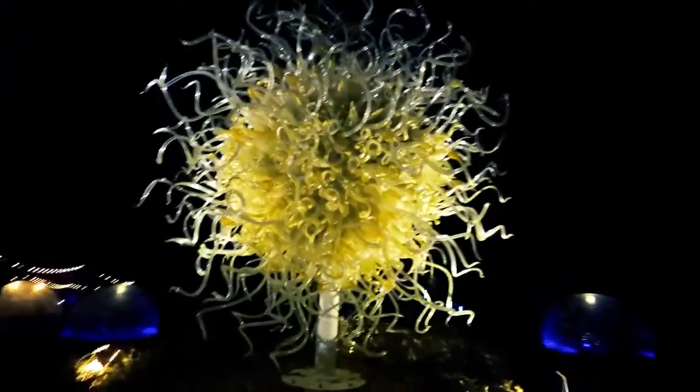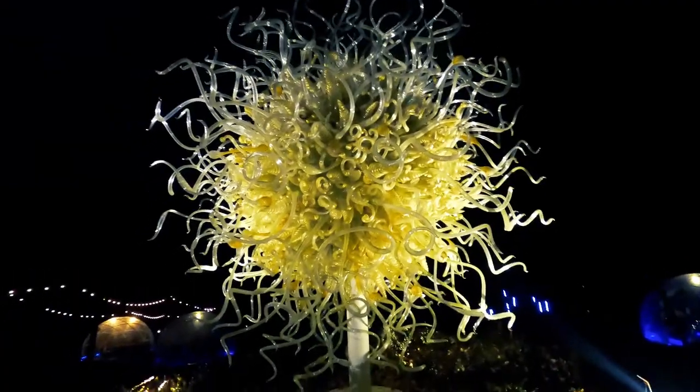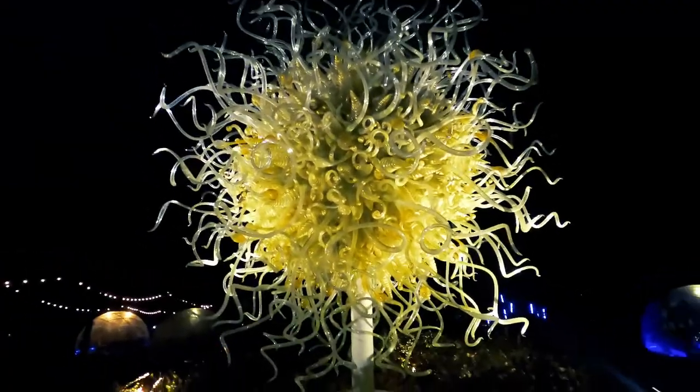Alright, so we made it down here to this tree, and this thing is pretty. It looks like glass. Blown glass. It does look like blown glass. That's really neat. So, probably the coolest tree I've ever seen.